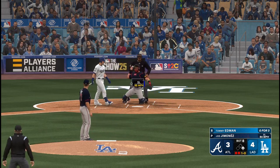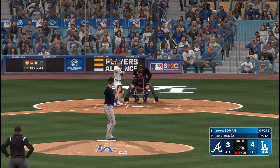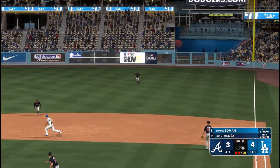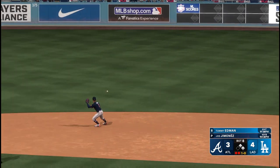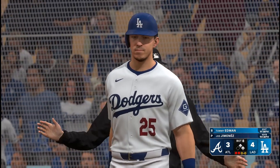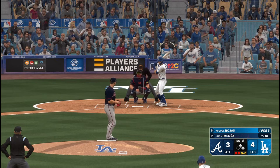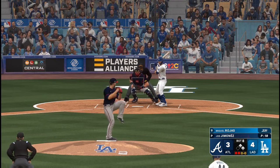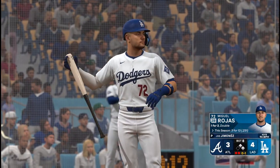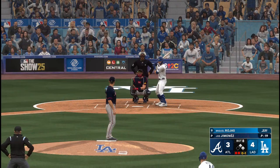Edman stands in now, looks at that one inside. 1 ball, no strikes. Hit hard, base hit. And now first and second with 2 outs. And now it's going to be Miguel Rojas. At 96, that pitch is in for a strike. Two on, 2 outs.